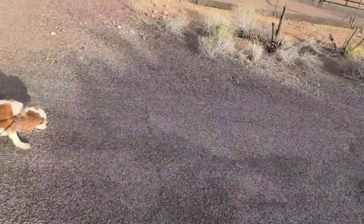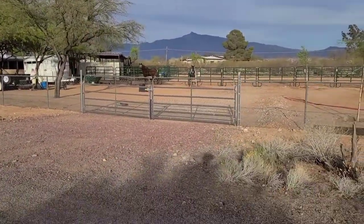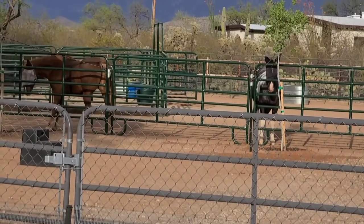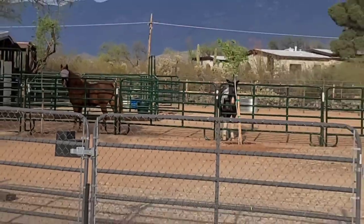So, here are the horses. Hey, horses. Let's zoom in on them. Hang on. Hi, guys. Okay.